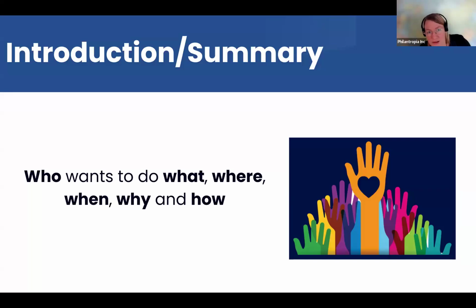Even before the introduction or the summary, you have the front page. This is something we'll talk about a little in the end, but even before a donor reads anything in your proposal, they see your proposal. So they see the front page.